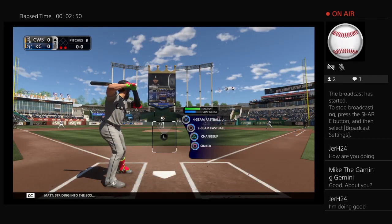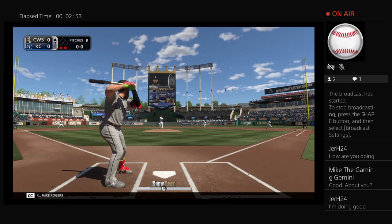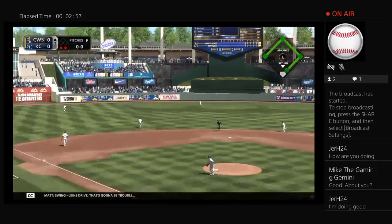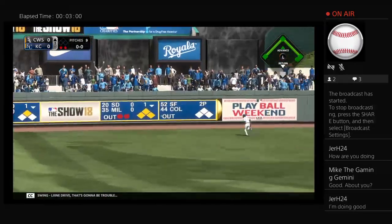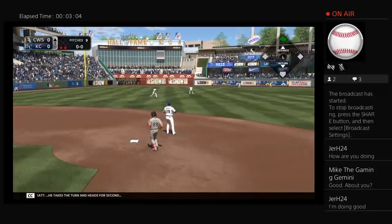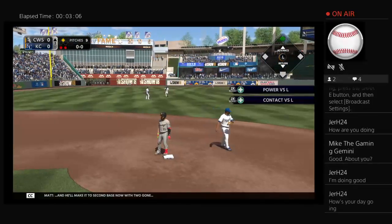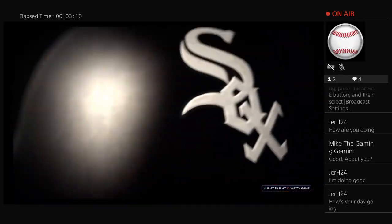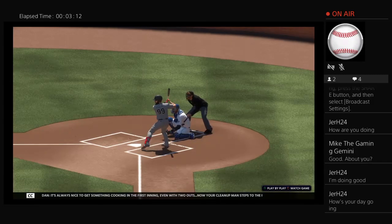Striding into the box. Chance for him here in the top of the first with nobody on. Swing, line drive. That's going to be trouble. He takes the turn and heads for second. And he'll make it to second base now with two gone. It's always nice to get something cooking in the first inning, even with two outs.